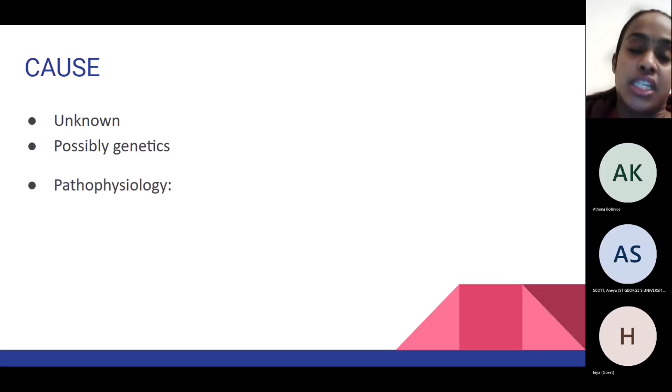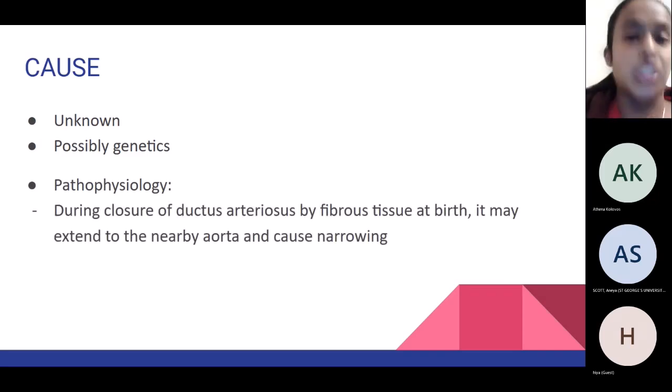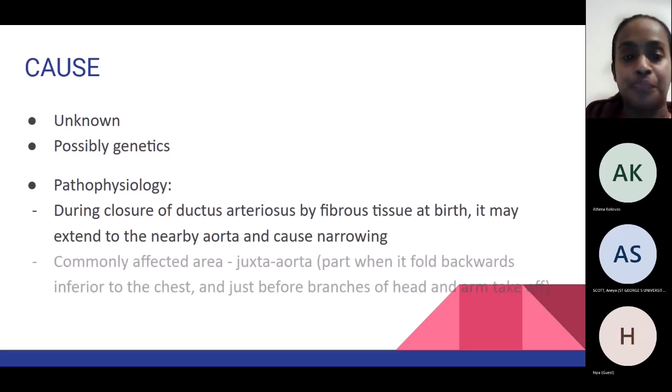It might be genetics, and it is sometimes thought that when the foramen ovale, the hole that is present during the fetal circulation between the right atrium and the left atrium, closes as the baby takes their first breath when they're born, the fibrous tissue might extend and wrap around the aorta and can cause the narrowing. So that is thought might be a pathophysiology.